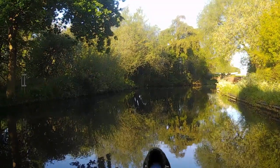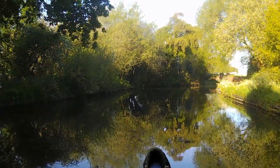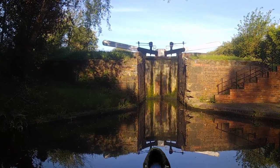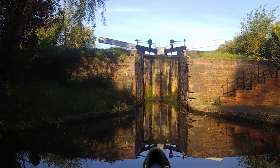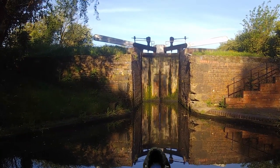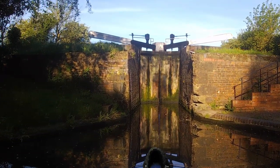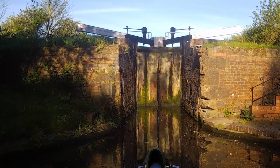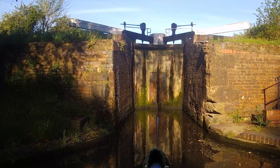Now, during the first part of this trip we go through three locks, and here's the first one, which is called Boggs Lock. After that comes Brick Kiln Lock, and then Gailey Lock. From then onwards it's a straight cruise all the way. Since this is quite a long trip, and we've done plenty of locks before, I'm going to skip through these quite quickly.